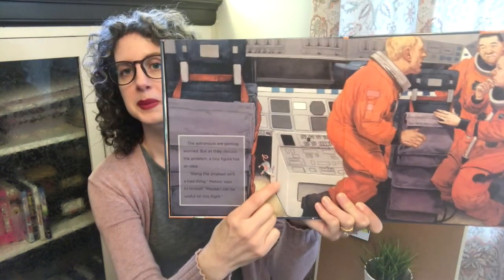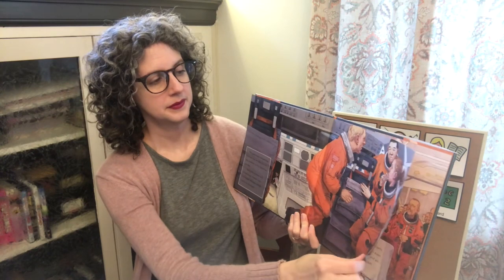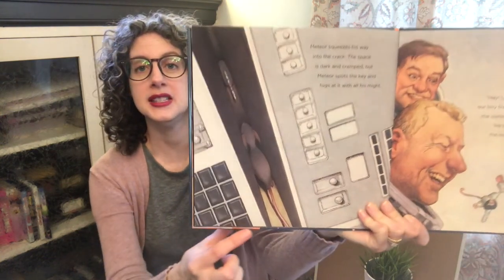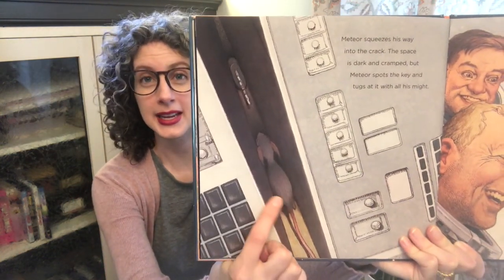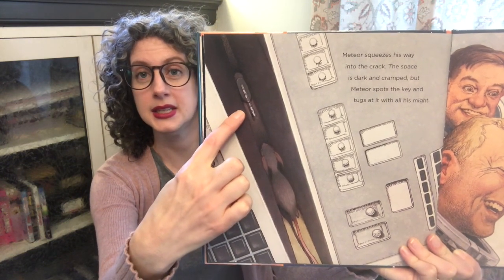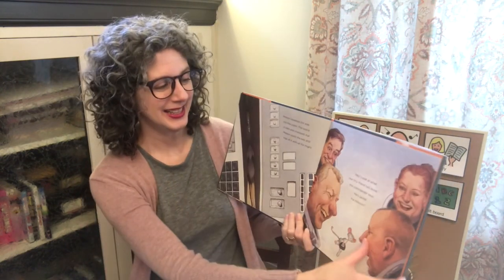There he is. He's peeking in there. Meteor squeezes his way into the crack. The space is dark and cramped, but Meteor spots the key and tugs at it with all his might. Look at how tiny he can make himself. And there's the key. Do you see it? Hey, look at what our tiny friend has done, the commander says. He saved the mission.